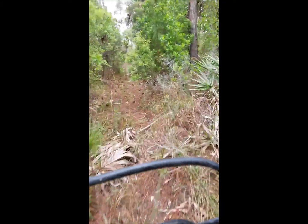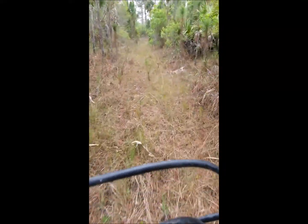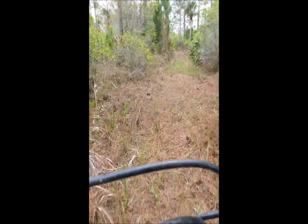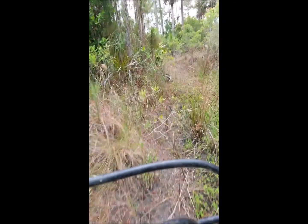Fairly clearly marked, should I say used. It's not really marked. We'll be headed over to Charlie Billy's camp. Decided I'm gonna take the lower route first. Go up Bundschu and check out the upper route back.